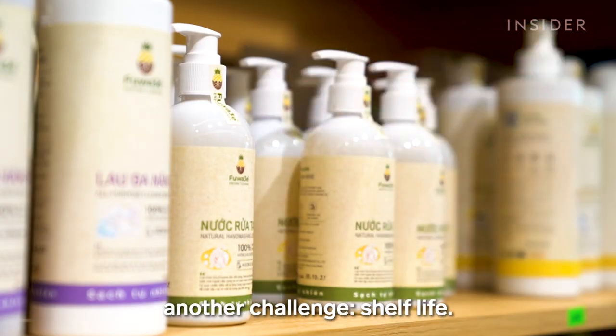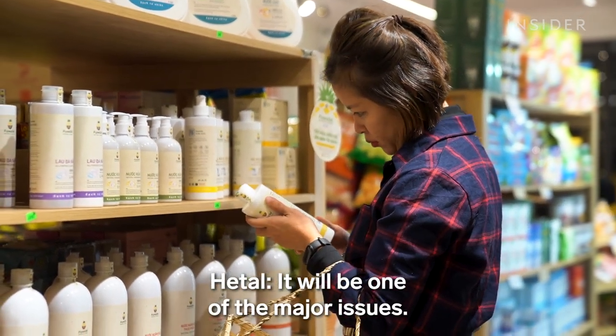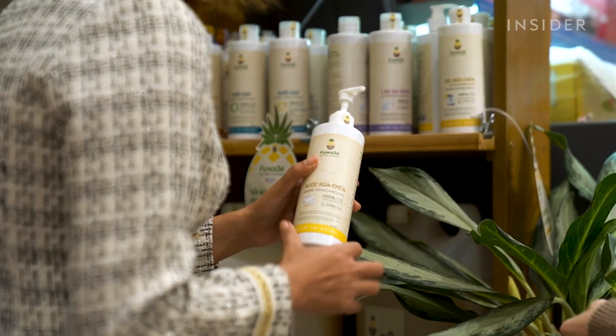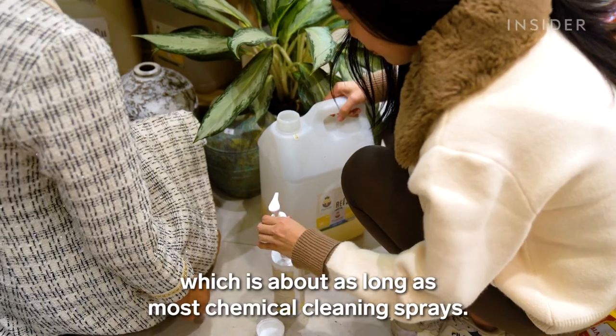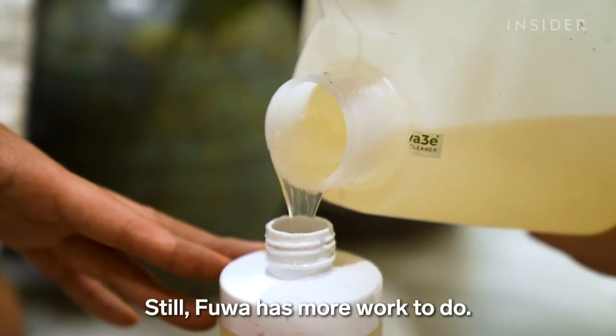Enzyme cleaners pose another challenge, shelf life. It will be one of the major issues. With certain temperature, it might be inactivated. Fuwa says its products can last about 2 years, which is about as long as most chemical cleaning sprays. Still, Fuwa has more work to do.